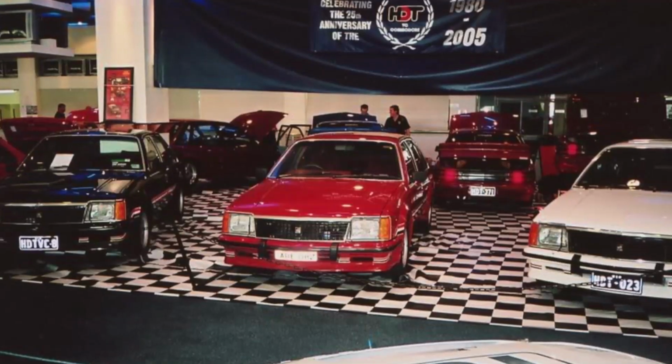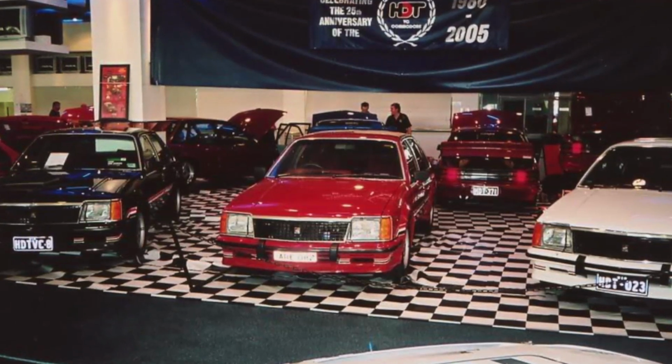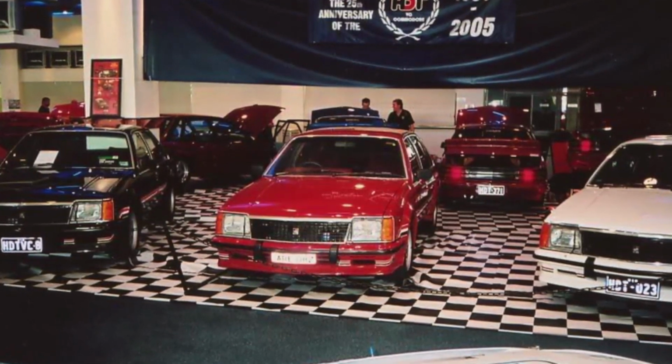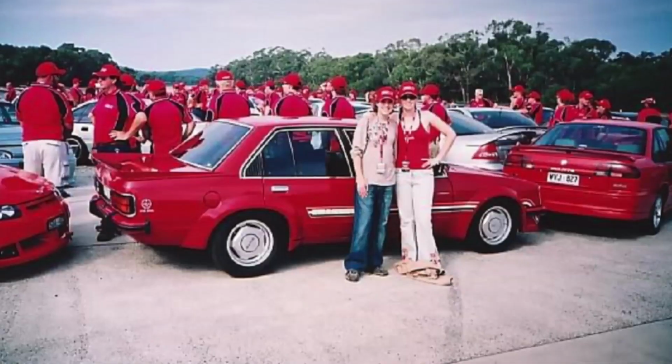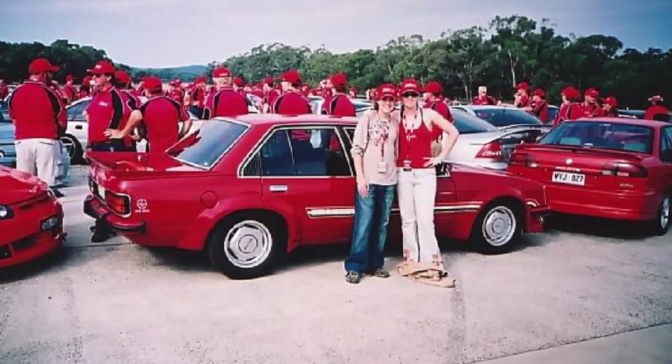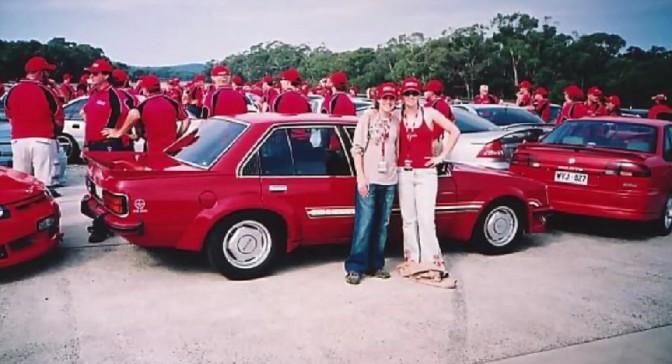Phil is currently the New South Wales representative of the Brock Commodore Owners Association of Australia, and he'll get no argument here when he says that the best thing about owning a classic is the trips away with like-minded people in fantastic cars. Well, here we are.